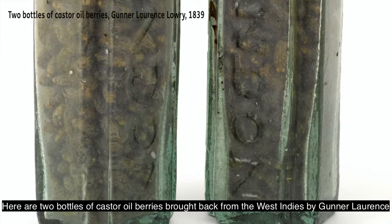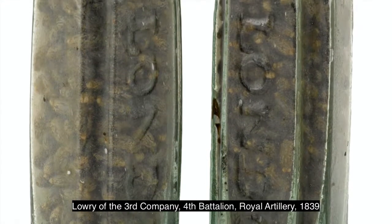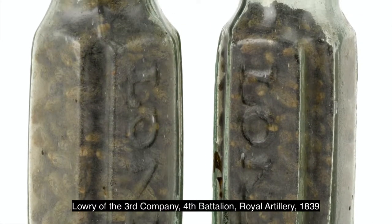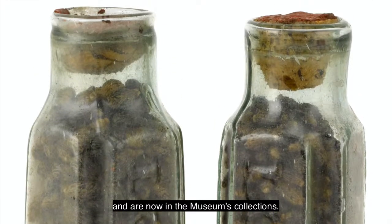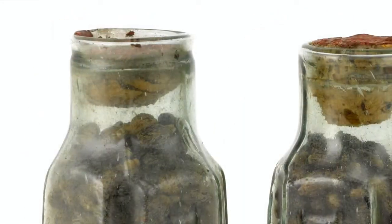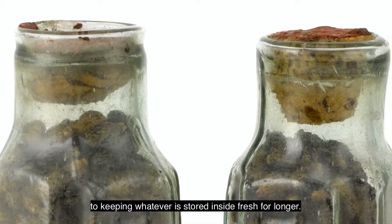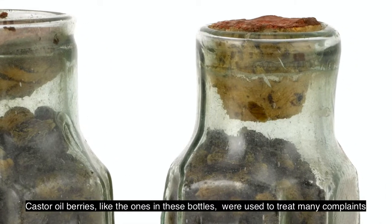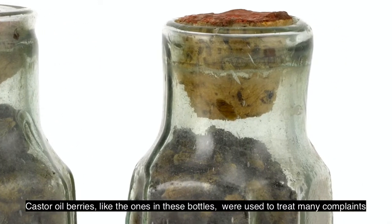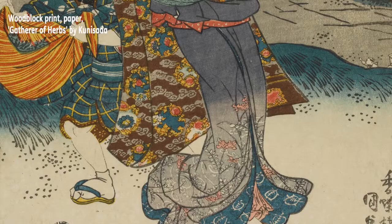Here are two bottles of castor oil berries brought back from the West Indies by Gunner Lawrence Lowry of the 3rd Company, 4th Battalion, Royal Artillery, 1839, and are now in the museum's collections. Bottles and vials such as these were essential to keeping whatever was stored inside fresh for longer. Castor oil berries, like the ones in these bottles, were used to treat many complaints ranging from constipation to heartburn.